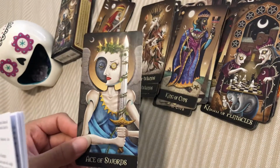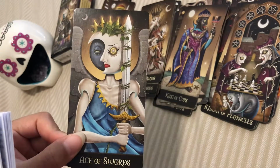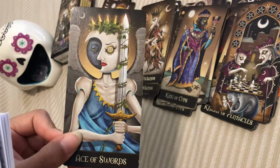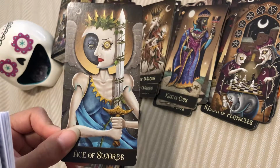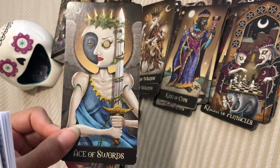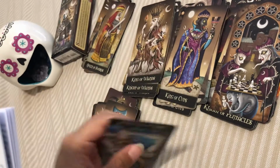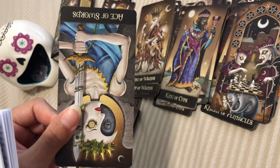So the Ace of Swords here, we have an archangel guards herself with a single sword. Although thorns wrap themselves around the blade, she is protected by her strength and will triumph over adversities around her. Upright meaning power, superior, inner strength, situation leading to victory, determination, courage. In reverse, it would be abuse of power, tyranny, destruction.